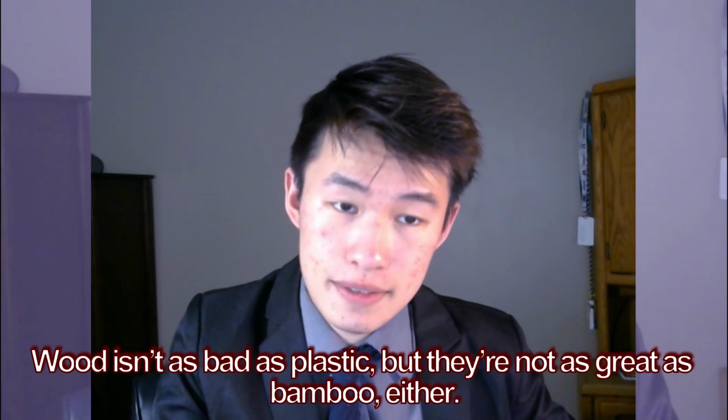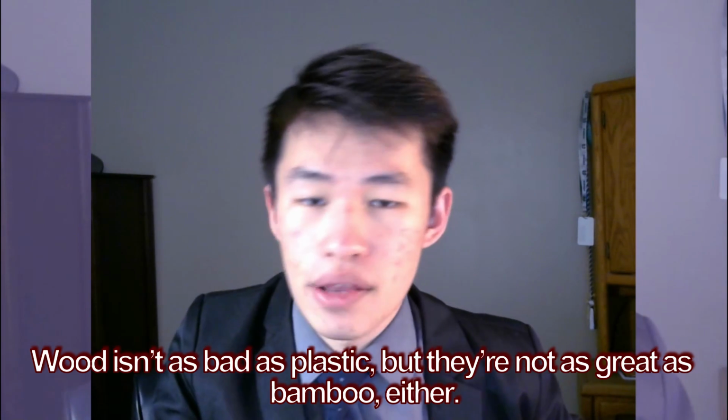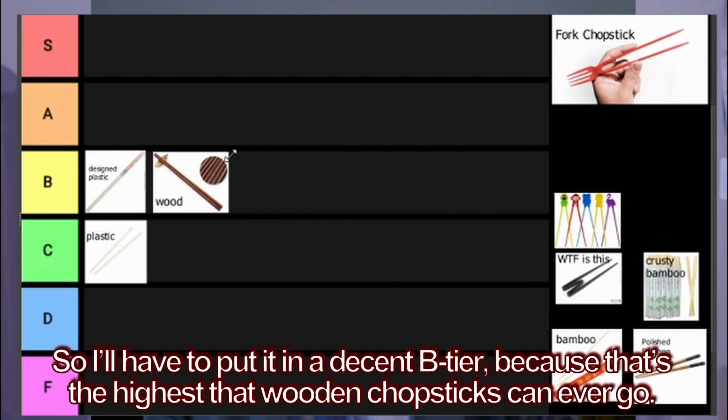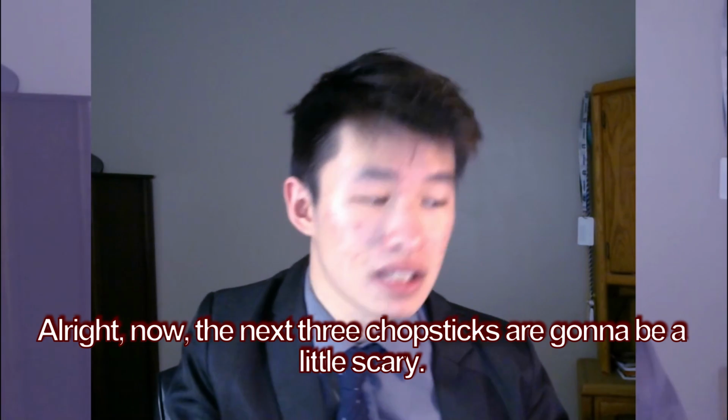Next up, the wooden chopsticks. They're fine, I guess. Wood isn't as bad as plastic, but they're not as great as bamboo either. So I'll have to put it in a decent B tier because that is the highest that wooden chopsticks can ever go.